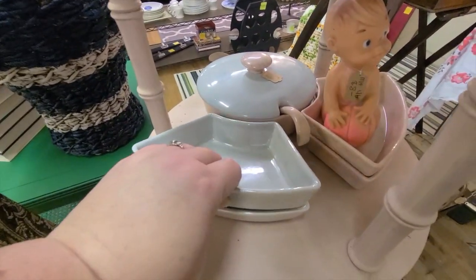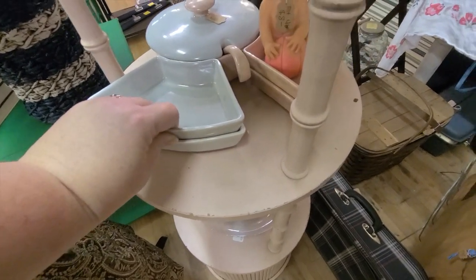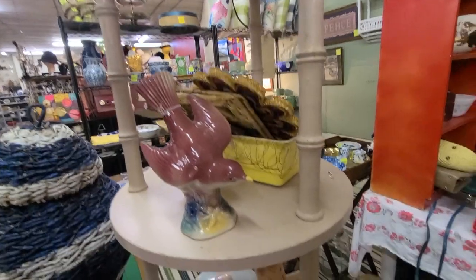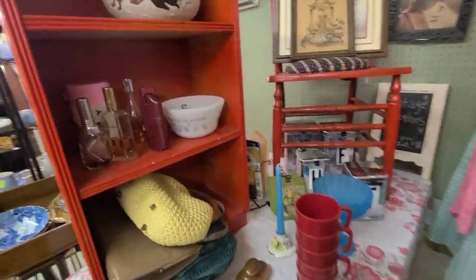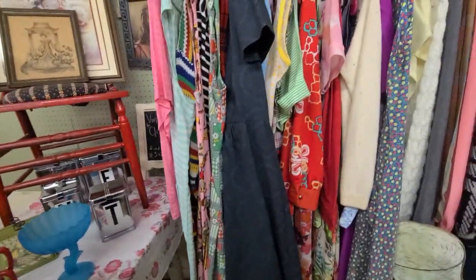Here is a really cool American pottery serving dish set. Again, I have a large collection of those. I like to throw parties. I like to use vintage serving dishes. And this booth usually has some really nice mid-century stuff I can find. But they had added a bunch of vintage clothing.